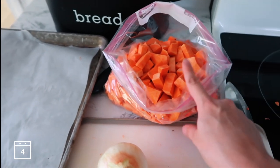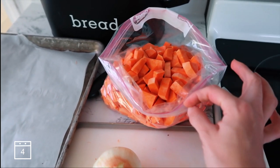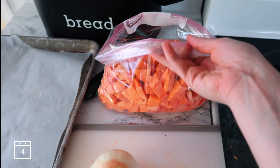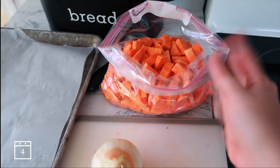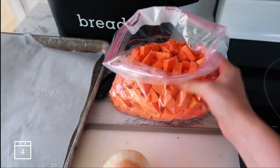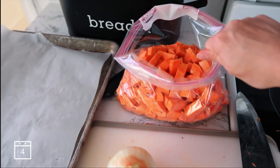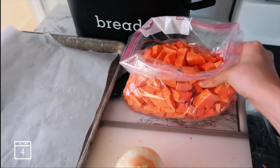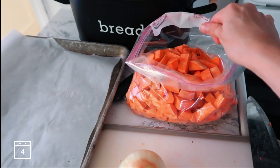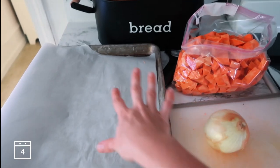So you want to cut up your sweet potatoes around the same size so that they roast around the same time. And then I like to put them in a Ziploc bag that I can just throw away, because it's so oily and it's just easier to make sure everything is coated once you dump the olive oil in, to be able to just smush it around. So I do that, dump some olive oil in it, close the bag up, smush it around. Then I dump it on the pan.